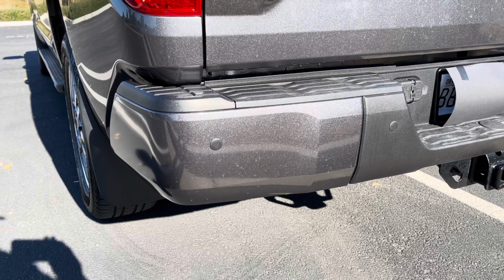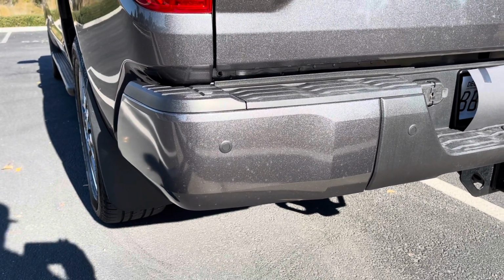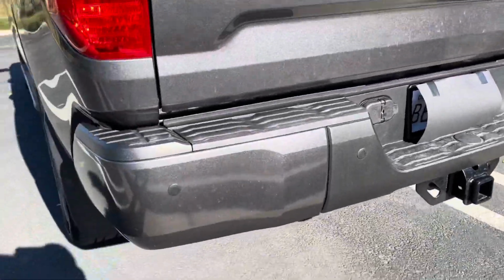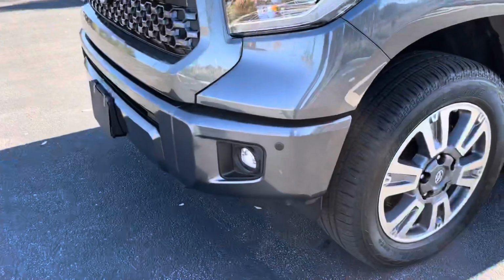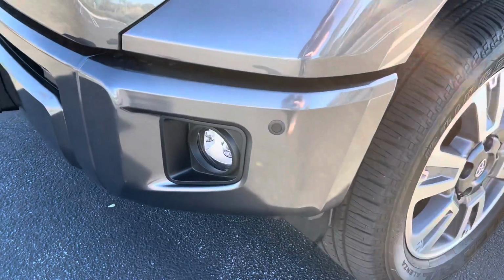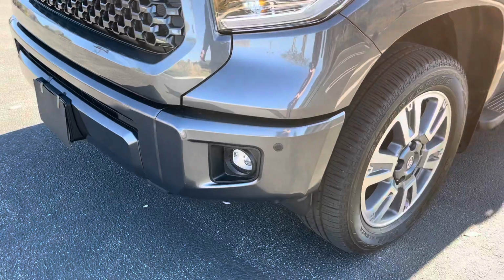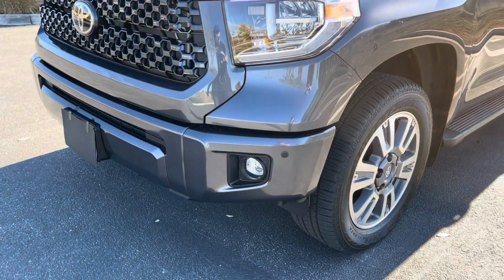Next up is the parking sensors. So if you look and see these little black circles that are on this back bumper, and those little black circles are also in the front of the truck. Those are the parking sensors. So this is a really nice feature. It lets you know how close you're getting to either what's in front of you or what is behind you.